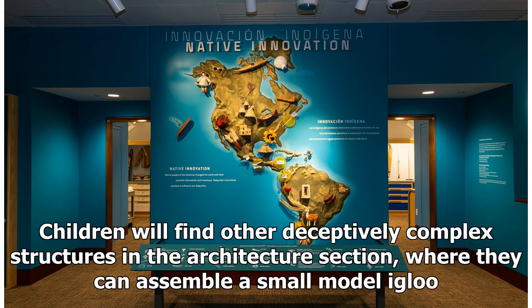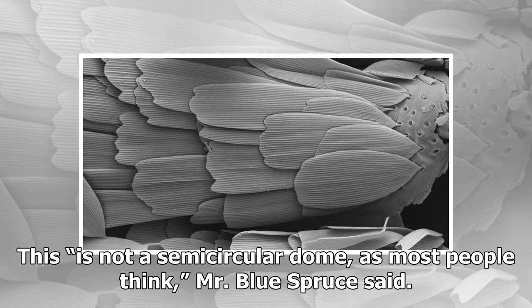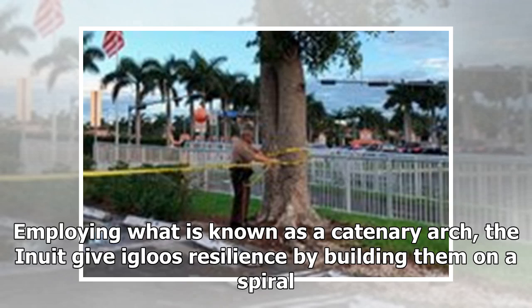Children will find other deceptively complex structures in the architecture section, where they can assemble a small model igloo. This is not a semicircular dome, as most people think, Mr. Blue Spruce said. Employing what is known as a catenary arch, the Inuit give igloos resilience by building them on a spiral.